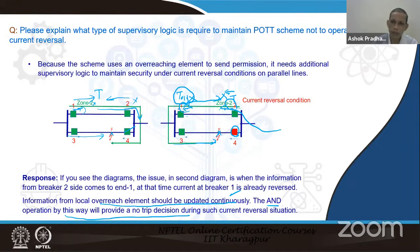Unlike in the case of a synchronous machine, the sub-transient period and transient period will not happen here. So the current may be at par with the maximum load current or the rated current of the system, and so the current not being high, the overcurrent relay fails.